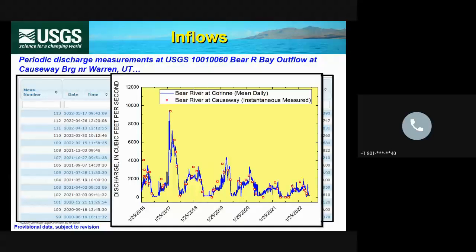But in the future, we're going to be looking for a cooperator to help run the gauge. So we're going to see if we can make things work there first. If we're successful getting a gauge, then we're talking discharge values every 15 minutes. And if we get that, we'll have a much better handle on how much water the river is actually getting to Bear River Bay and Great Salt Lake.